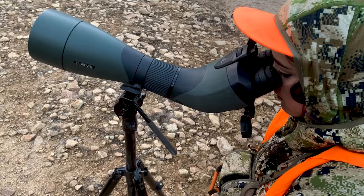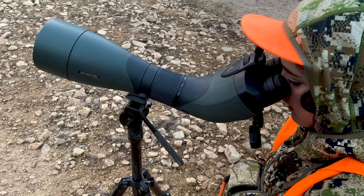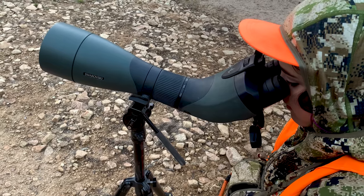What is it? It might be our buck. I can't tell. It kind of looks like a tree horn, but it has big eye guards. It's hard horn. Shooter?